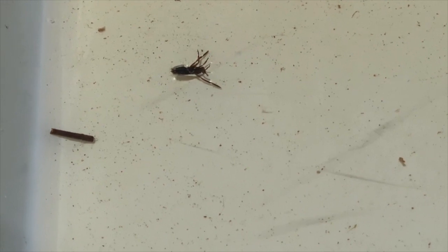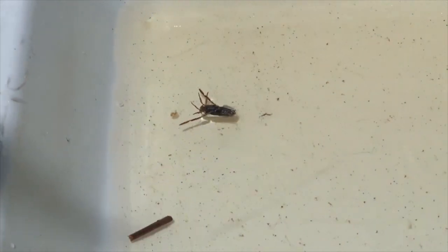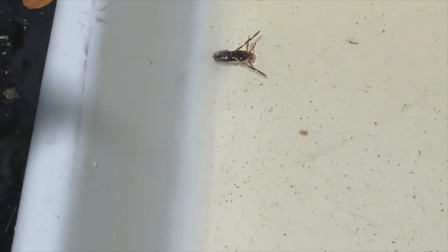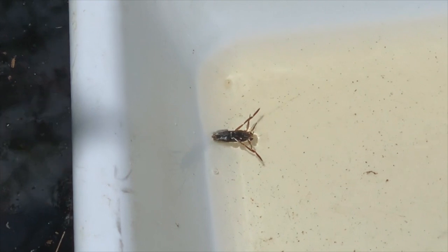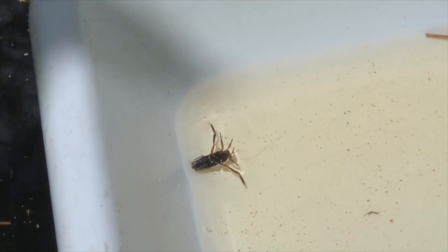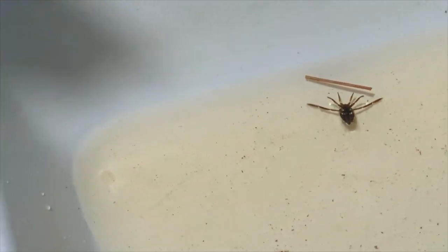We have a back swimmer here. One of the little bugs that likes to swim on his back. Got his boat paddle legs again, but he likes to be upside down. Has a big, strong beak. He'll approach his prey, stick the beak inside the body, ingest a little bit of digestive enzymes, and then pretty much liquefy the internal contents of the prey and suck it all back out and into his body. Back swimmer. Love this species.